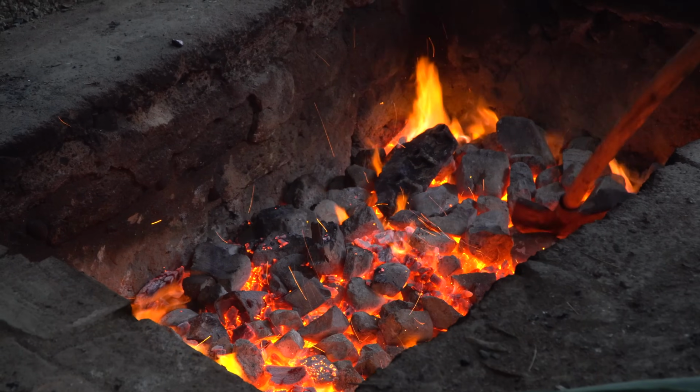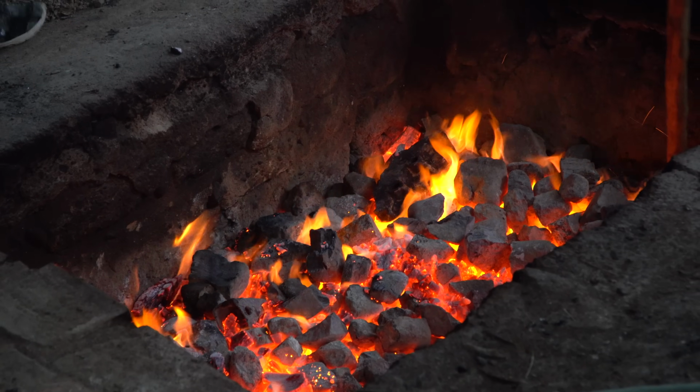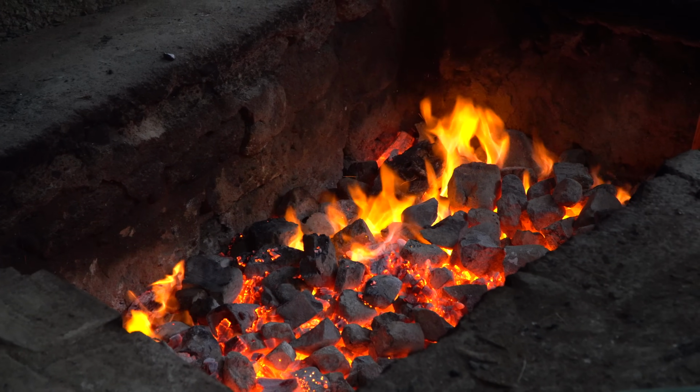So there's actually some super heated rocks inside the pit as well, which is going to help to cook the barbacoa.